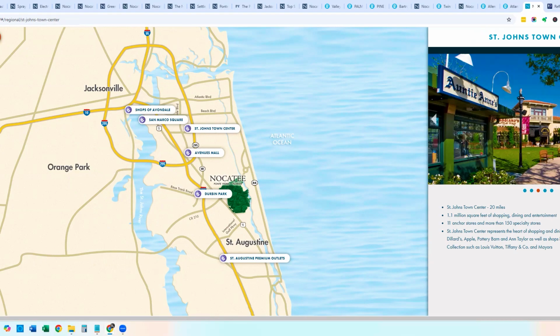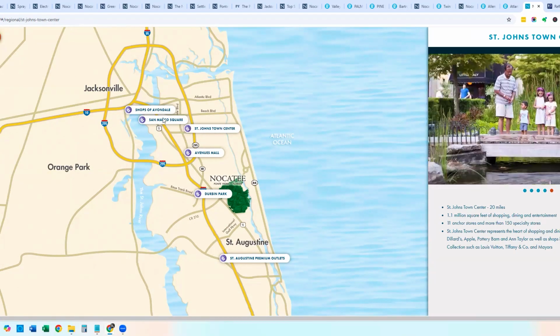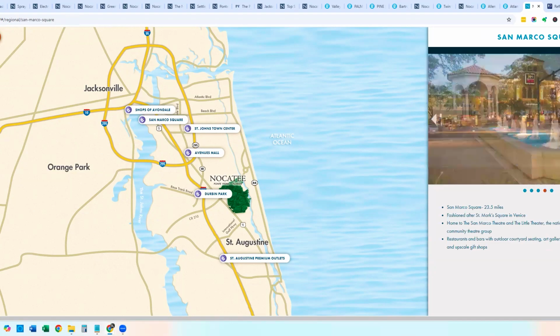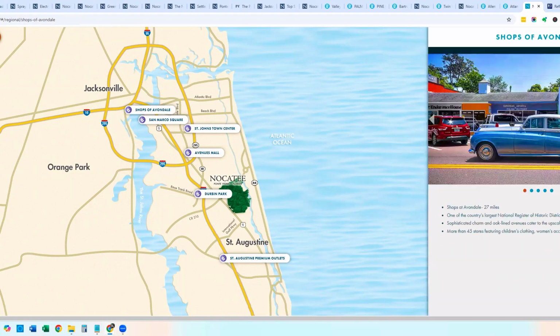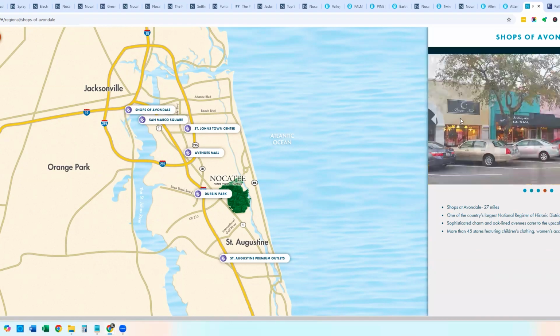Whether you live in Duval, Nassau, Clay, or St. John's, at some point you're going to be probably going to the St. John's Town Center. You may not like it, depends on the year. Sometimes traffic can be kind of tough during the holidays, but you'll be there eventually. We have the San Marcos Square, where we have a lot of historic buildings, stuff like that. We have the shops of Avondale, which are going to be also very historic areas. This is going to put you over the river in the Riverside Avondale area.